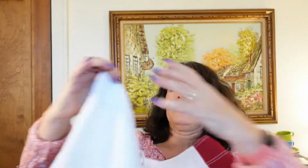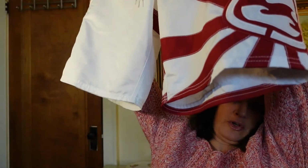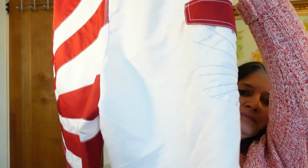Next up, and these are so big. Here, I'll show you the back name first. They're Billabongs. They are men's size 38 swim trunks. I just thought they were so cool. Look at that on the leg there. So awesome looking. This is the back of them.